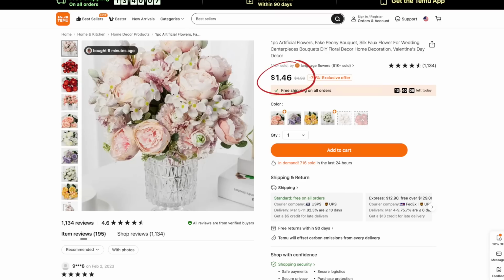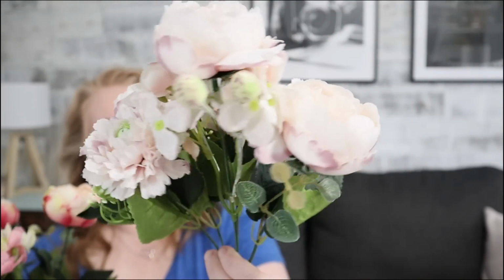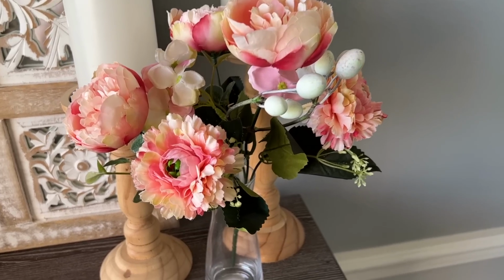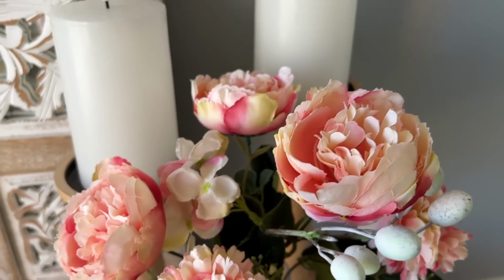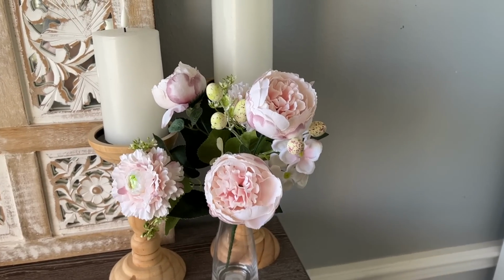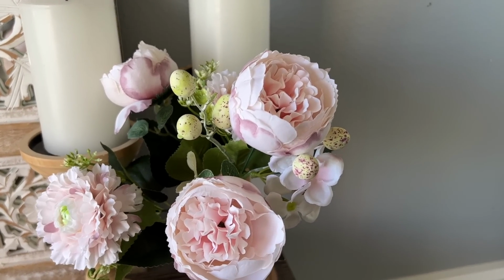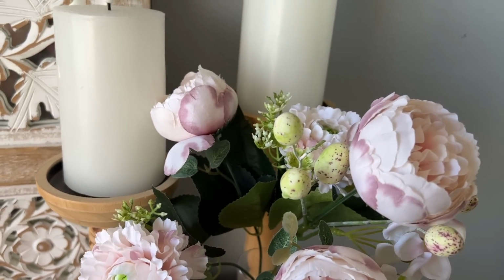Next up, I picked up 2 different color bundles of these peonies, and I have to say they're very pretty in person. I have this peachy color here and then a more light pink. They're very substantial in weight, and the leaves actually have a really good green color. I know some of the greens can get kind of fakey, but these give off a really nice color. These are definitely great for any kind of DIY, just putting them in a vase or even cutting them apart and embellishing a gift. That would be a great use of these flowers.